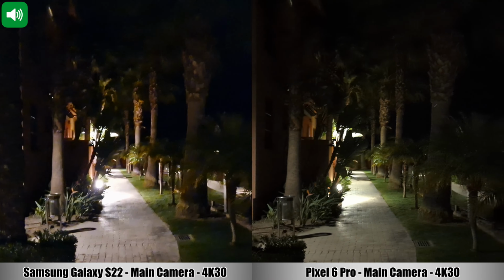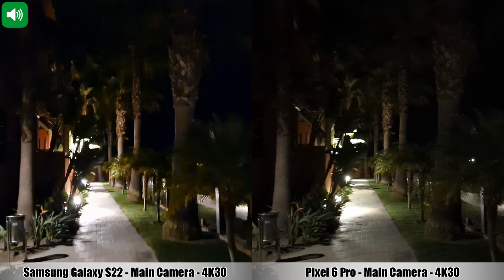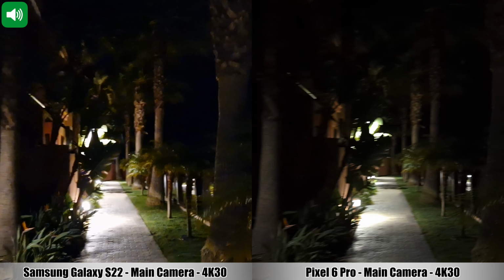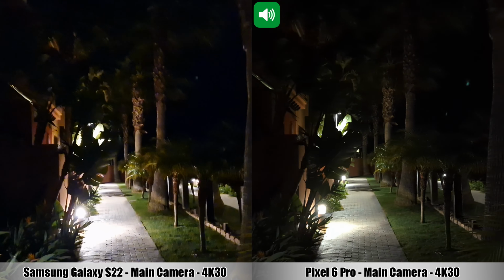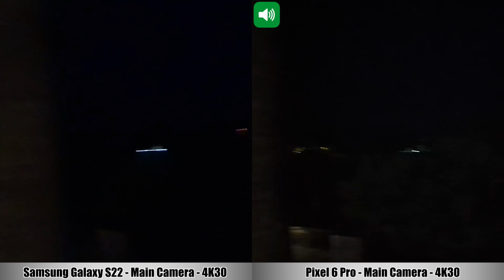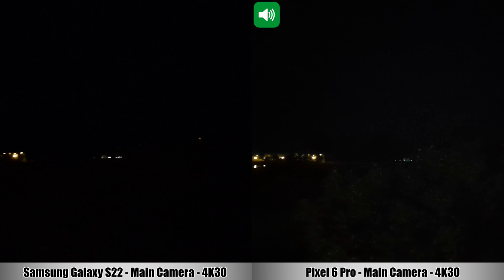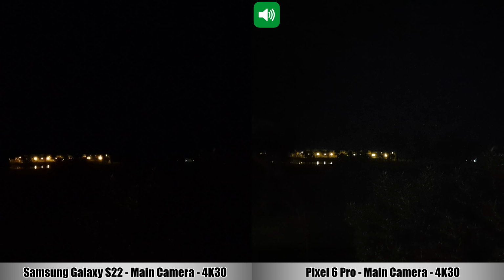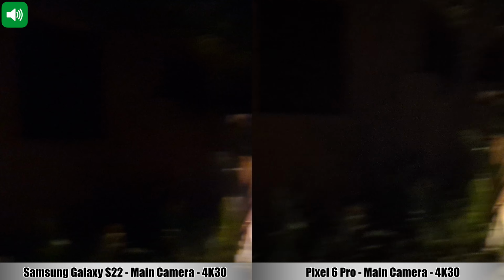For our first video in low light between the S22 and the Pixel 6 Pro, I am using the main cameras and recording in 4K at 30 frames per second. Both devices could also do 4K at 60 frames per second. So we're gonna walk this way. It gets dark around here. And here I can see a bit more on the screen of the Pixel 6 Pro, but we'll have to see how this footage actually looks on the computer.